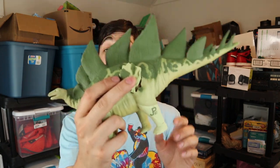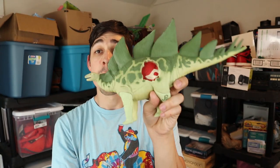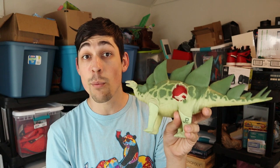and up. And then the Stegosaurus right here, and you can see he does have his little battle damage patch that comes off. And with that, he's not as valuable as the T-Rex, but he is still going to go for around $35 to $40.